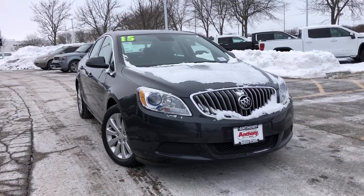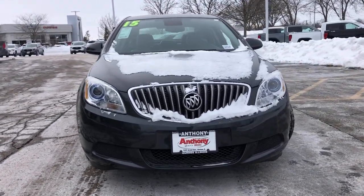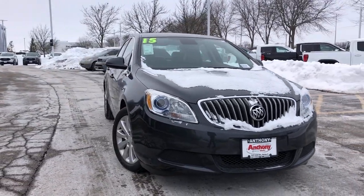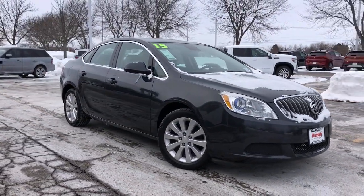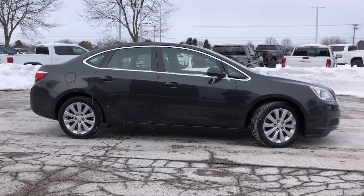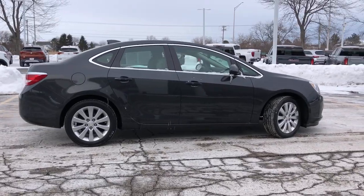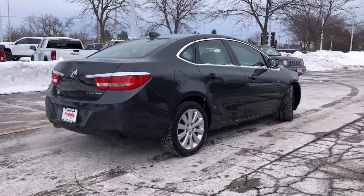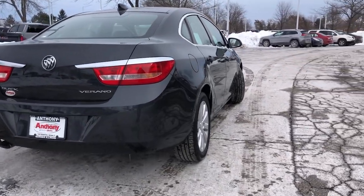Get into a car with value. 2015 Buick Verano. With less than 90,000 miles on the odometer, this vehicle stands out from the rest. Prepare to take your driving pleasure to new heights and enjoy the best of modern efficiency and style. You'll love the advanced safety features, quiet cabin, and responsive handling this vehicle has to offer.